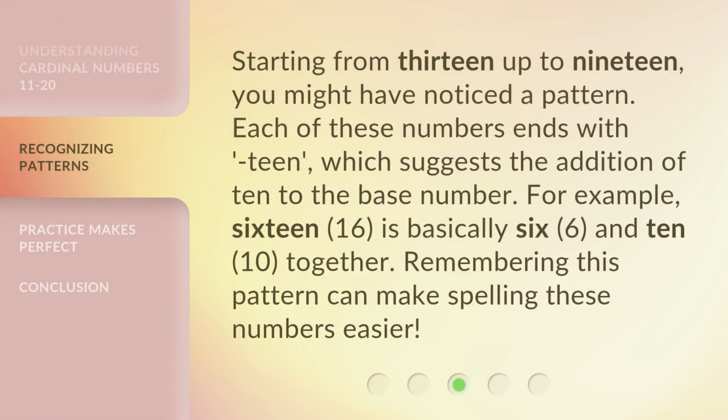Starting from 13 up to 19, you might have noticed a pattern. Each of these numbers ends with teen, which suggests the addition of 10 to the base number. For example, 16 is basically 6 and 10 together. Remembering this pattern can make spelling these numbers easier.